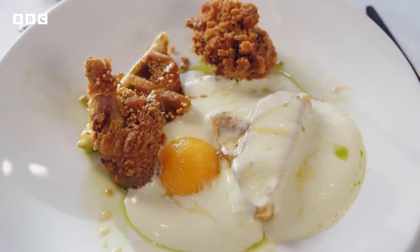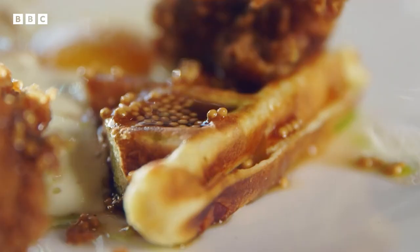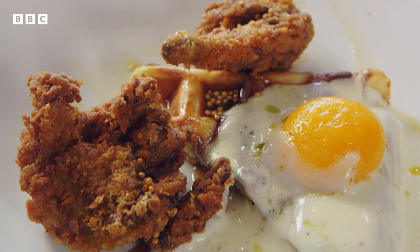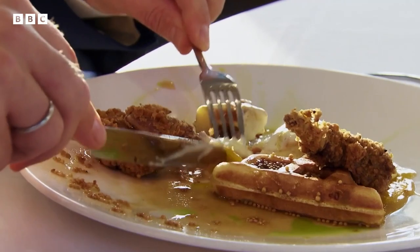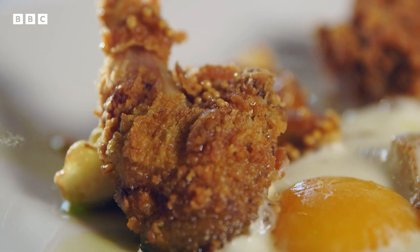7 of the restaurateurs chose Billy's southern fried quail, served with bacon waffles, potato foam, confit egg yolk, mustard maple syrup, and thyme oil. The egg white, which isn't an egg white, which is the foam, is really clever. From a presentation perspective, it's interesting and exciting. The quail is cooked really nicely.